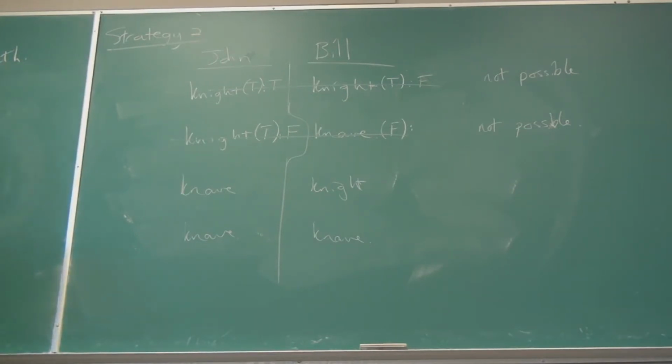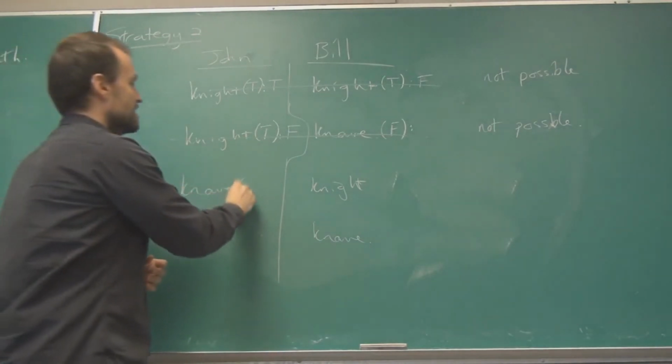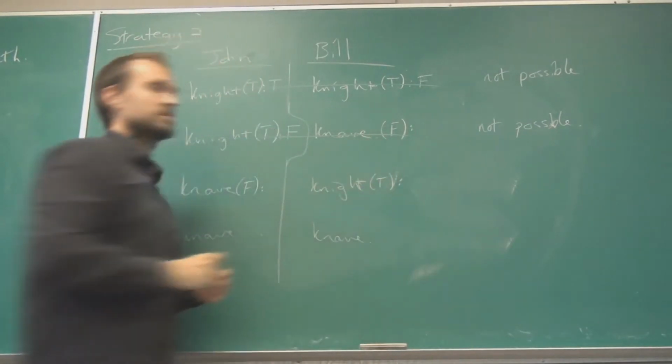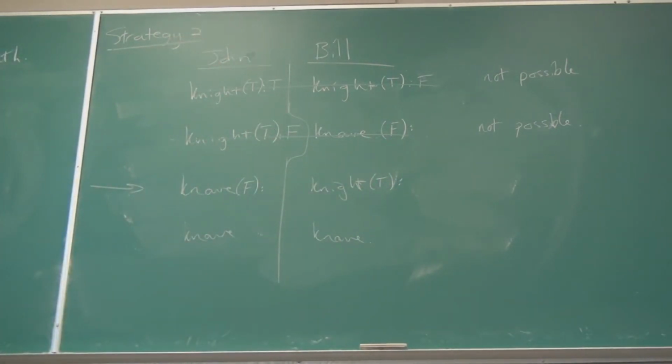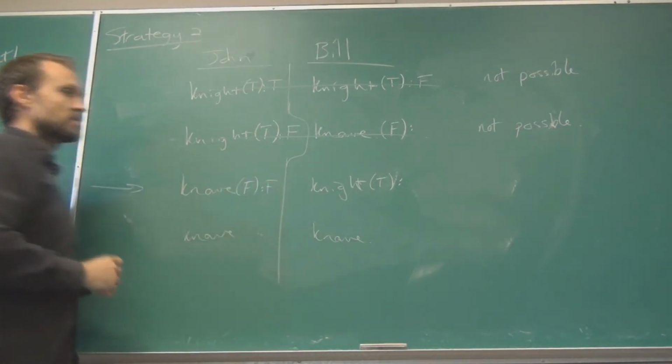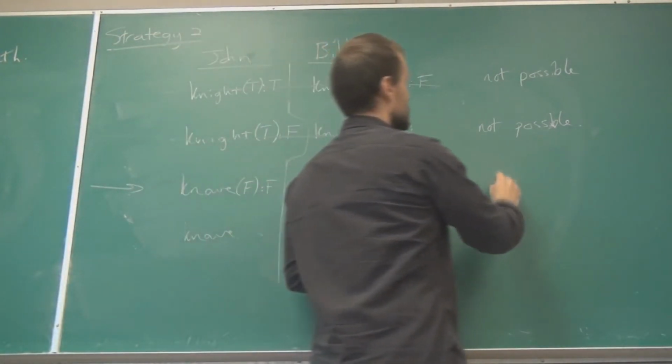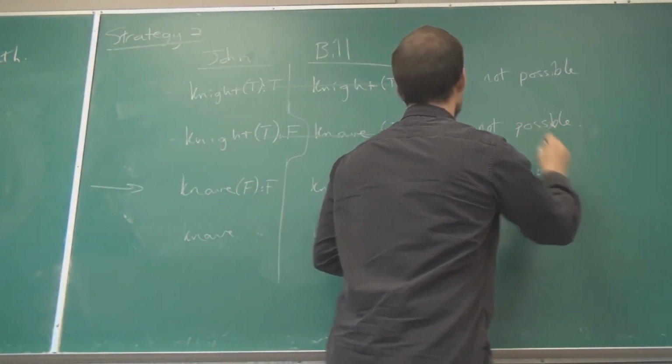Next one. If John is a knave, he has to lie. And if Bill is a knight, he has to tell the truth. Let's see what they say. John says, we are of the same kind. True or false? False. Should I throw it out? No, it's consistent with how he should behave. If Bill is a knight, he should tell the truth. He says, we are of different kinds. That is true. So everything is consistent and possible.